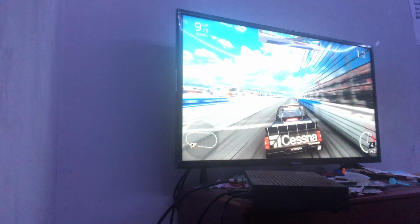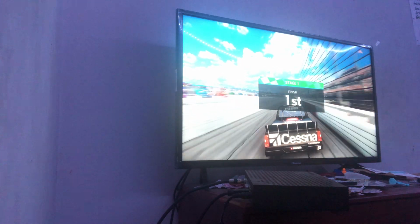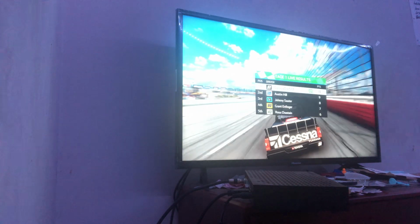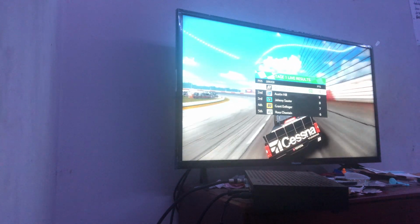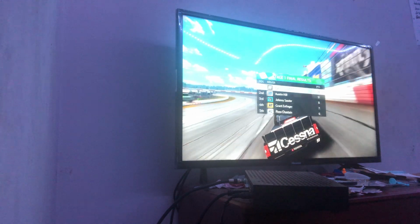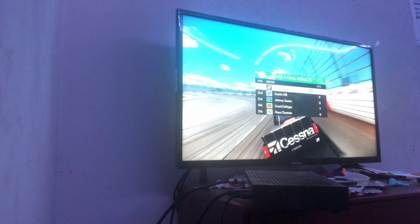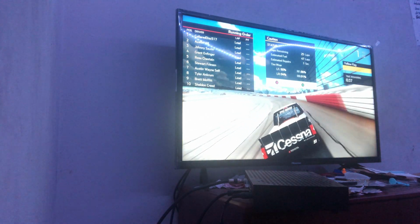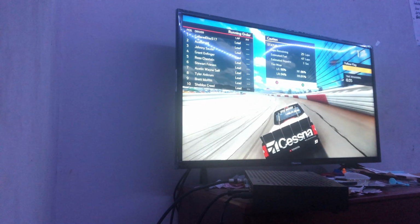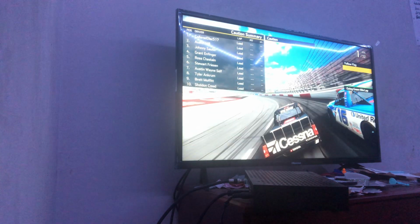Turn four, I'm going to win stage one. That leaves 25 laps remaining. I don't think anybody's going to pit the rest of this race. There's really no need.